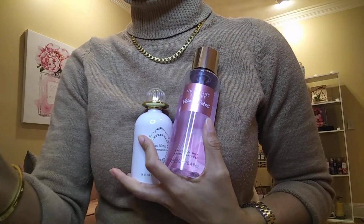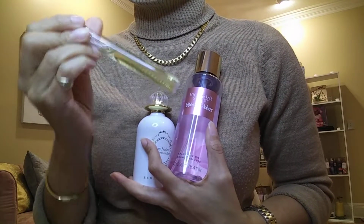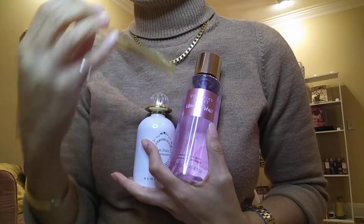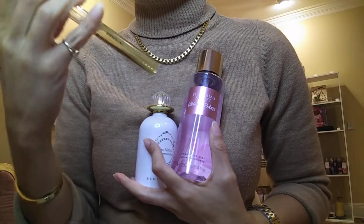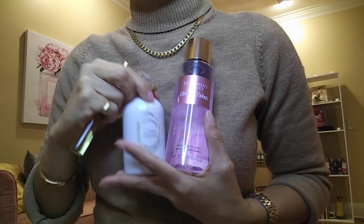But it is strong. This one you have to be careful with because the sillage and the projection and the longevity are there. This can be a little overbearing if you spray too much. So just go easy with this.